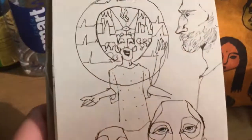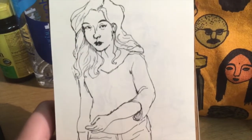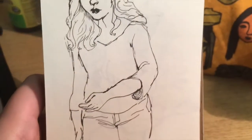These are some concept sketches for a project I was working on. There's another girl. I've been trying to simplify my style, not going fully simplified, but trying to make it a little more simple. It's kind of this.